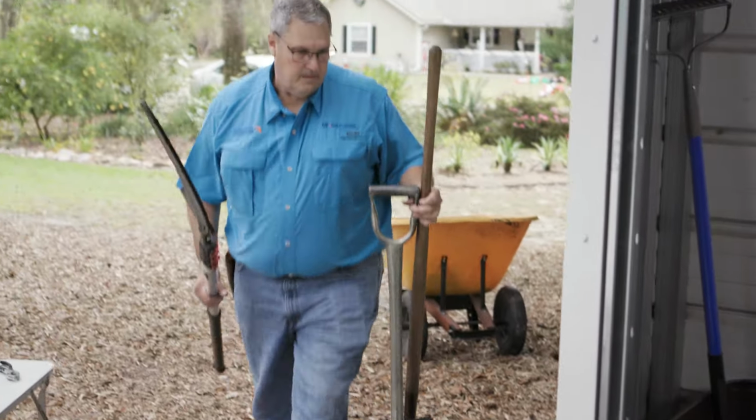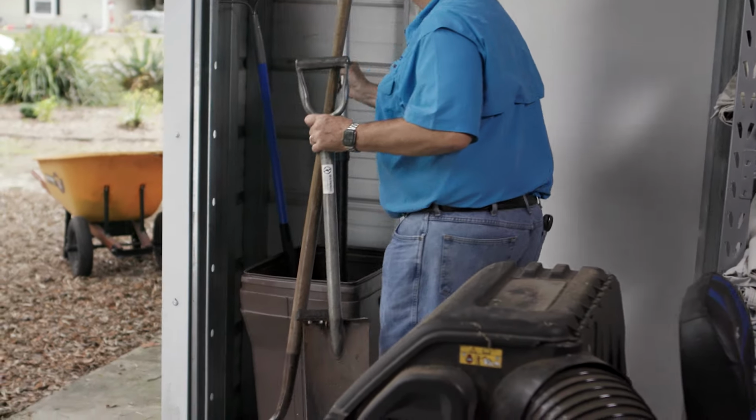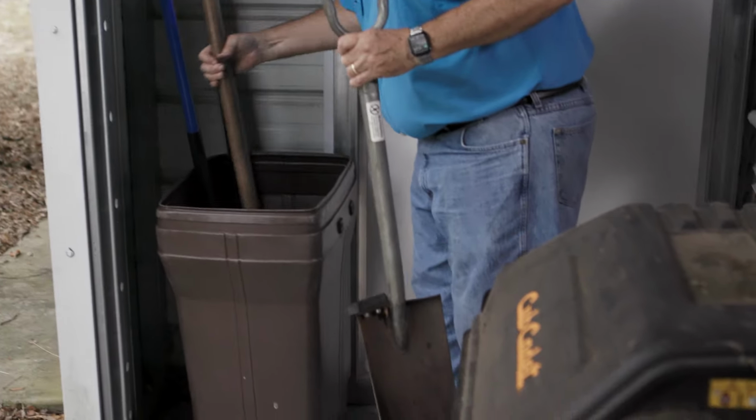When it comes to storage, I like to use a trash can. It's easy to just prop them up in a corner and it keeps them nice and neat and out of the way. Our tools are really our best friends in the landscape. If you take care of them, they'll make your life so much easier.